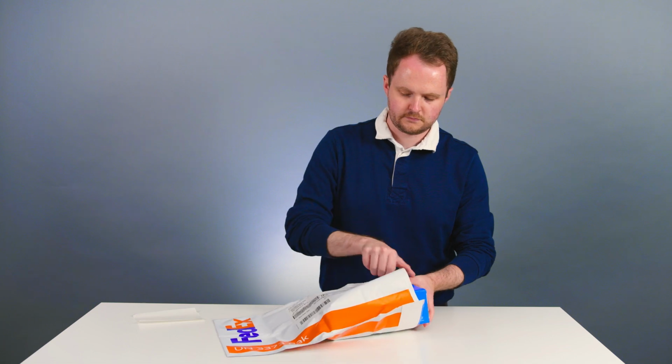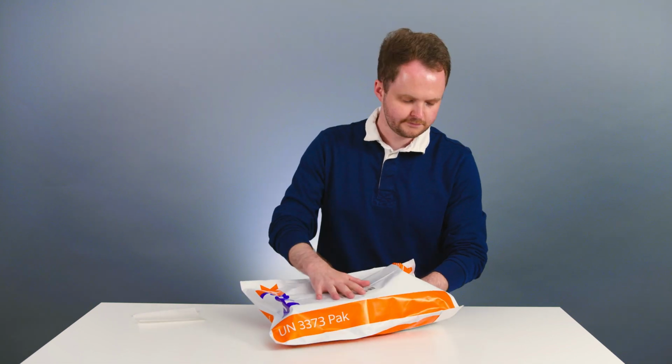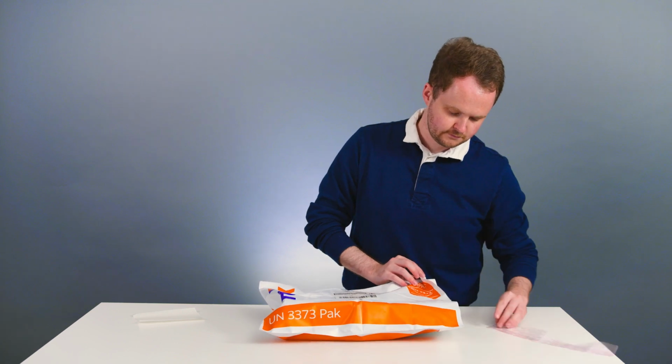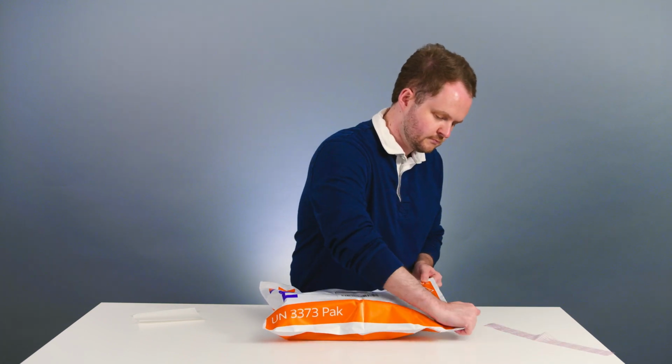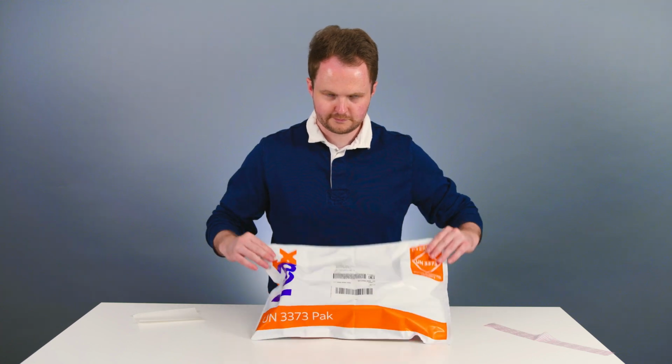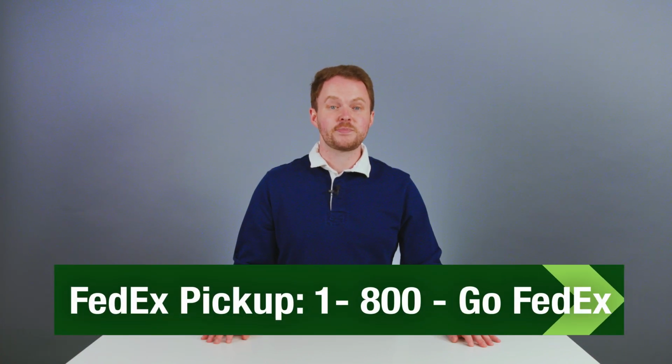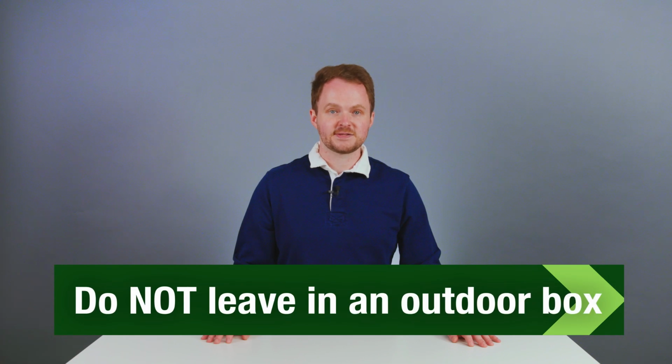Now place the specimen bags and requisition form inside the cardboard box. Next, insert the cardboard box into the FedEx clinical pack provided and ship within 24 to 48 hours on Monday through Friday. If you would like to schedule a pickup, you may call FedEx toll-free at 1-800-GO-FedEx to schedule a pickup or take to a local FedEx location with indoor drop-off capabilities. Do not leave the box in a FedEx outside drop box.